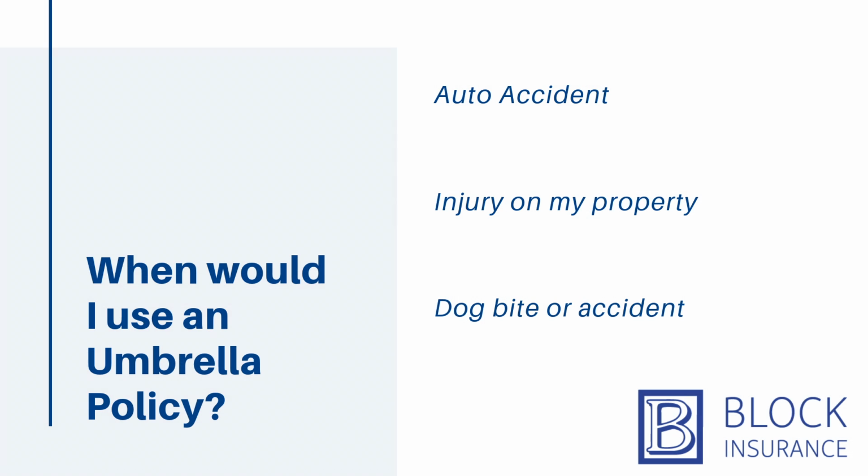Farmers are going up and down the highway with farm machinery, and that most of us don't do. That's just amazing, the exposure, and they're driving heavy trucks. An example would be a serious auto accident, possibly involving multiple injury, multiple deaths even, and your limit of liability on your auto would not be sufficient. Then your umbrella would be sitting there to be used.